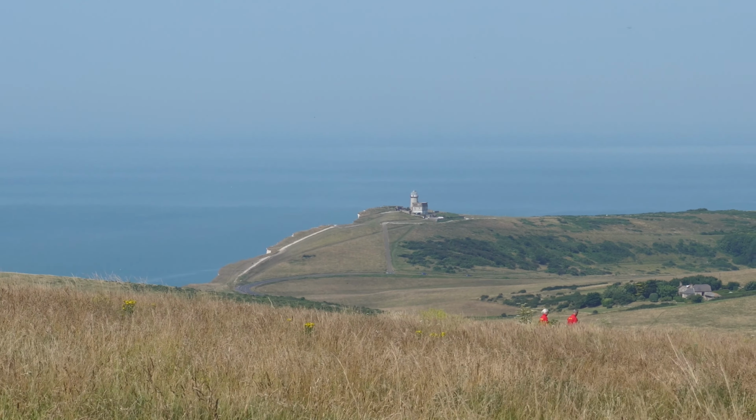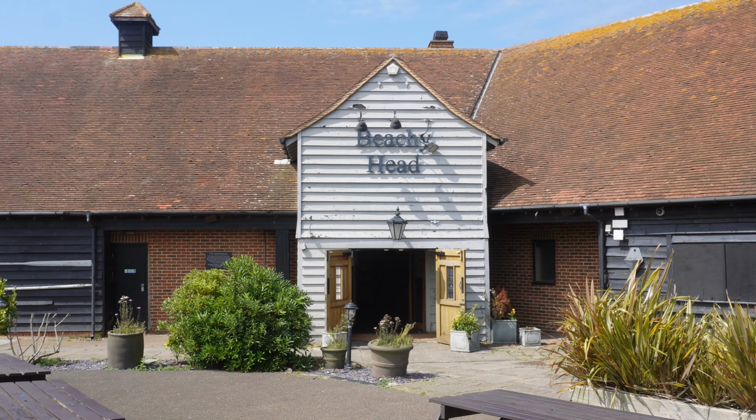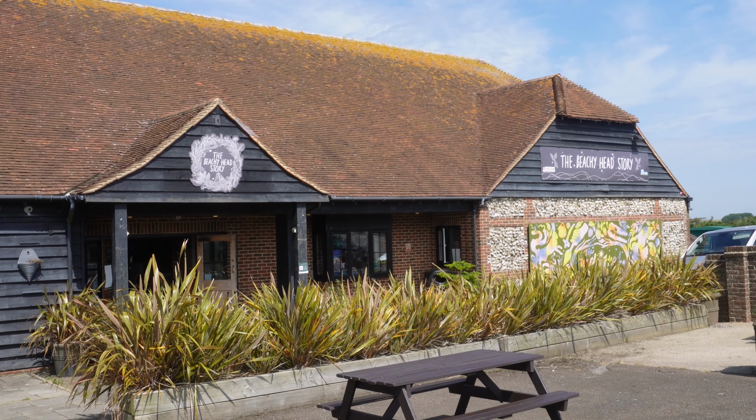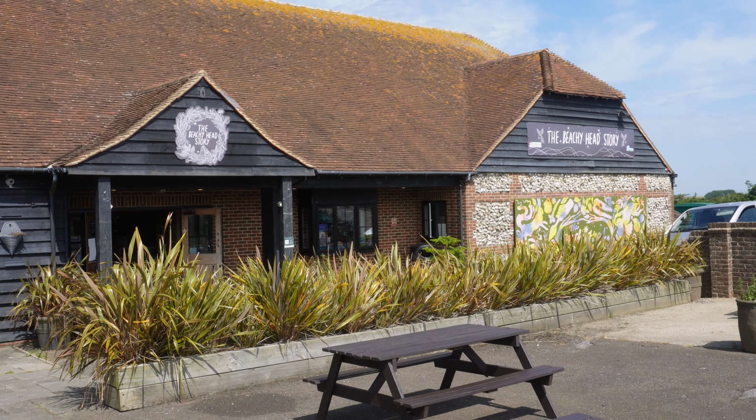Right by Beachy Head bus stop there's the rather aptly named Beachy Head pub. It's now 11:30 and they've just opened, so I'm going to go in and have a drink. There's also a little museum here called the Beachy Head Story.